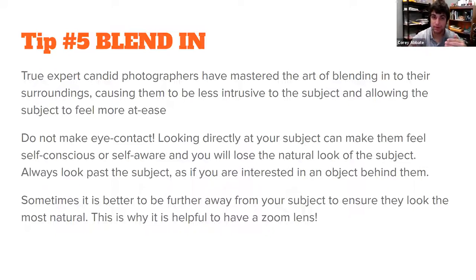You want to anticipate moments. You want to make sure that you're ready. But at the same time, if you are constantly looking through the camera lens, everyone's always going to be thinking about you being the photographer. They're going to see that, give you that fake smile, and it's no longer going to be candid.